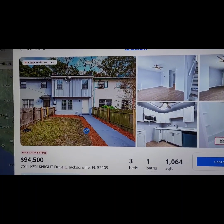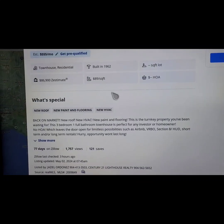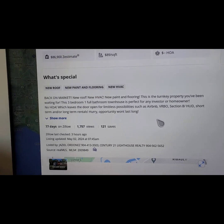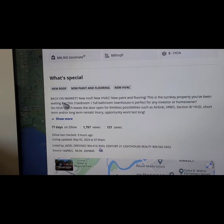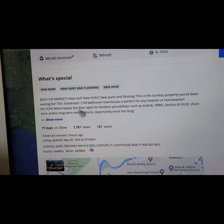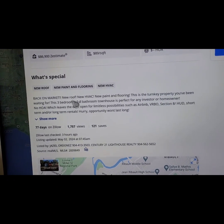Okay, it's active and it's under contract, so somebody did put in their offer. But it's not too late until they come out with the sold sign. So actually, it's back on the market. That's what it says here. I don't know when the last time this has been updated. Let's see, 3 hours ago. So it's back on the market, guys.